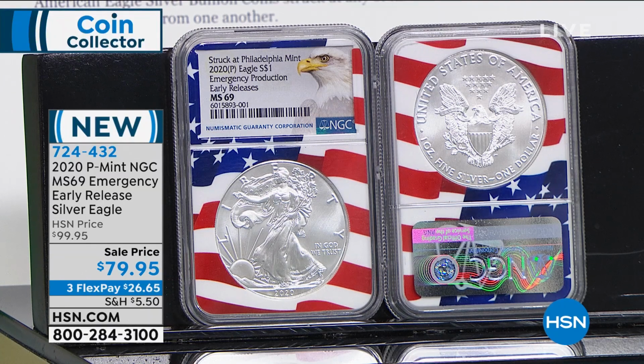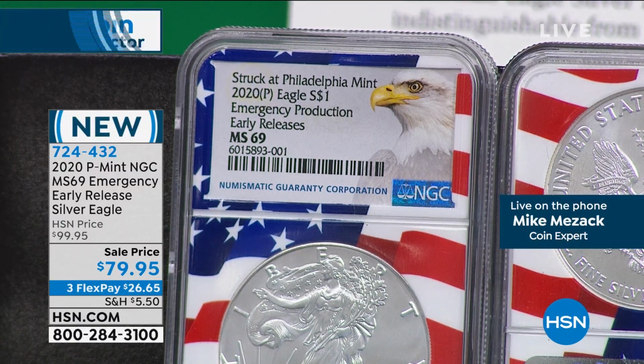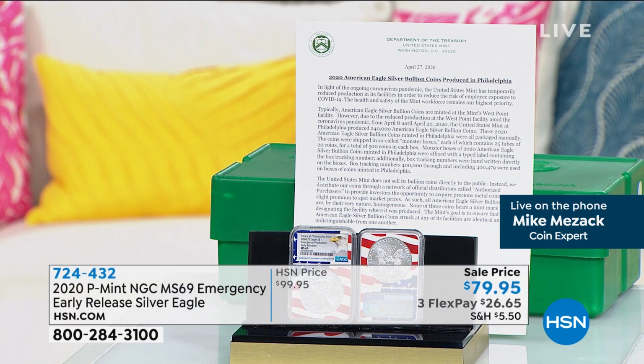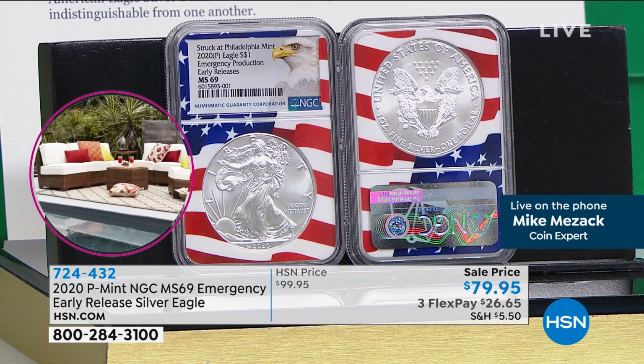Because at this point, I could probably wholesale this coin for $79.95. This coin has exploded. It's the emergency release I was just talking about. The United States Mint at Philadelphia made 240,000. We found out early. We basically marshaled all of our forces. I suspect me and my buying group bought about 100,000 of the coins. So we owned almost half of the production, spent millions and millions of dollars, and we sold millions of dollars worth of coins.